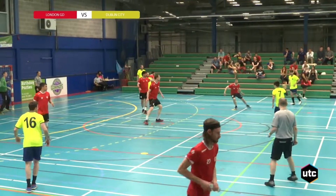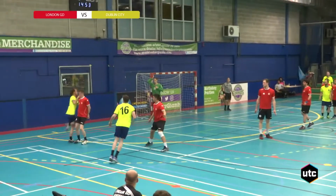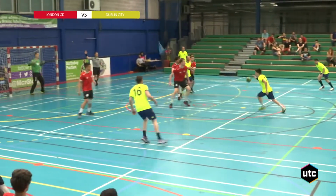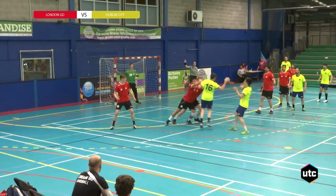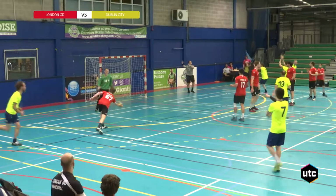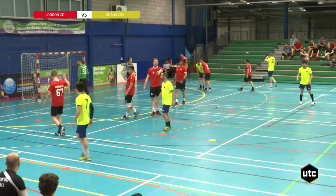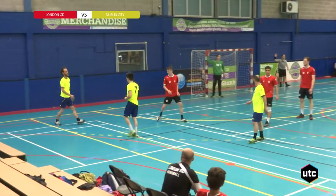Paredes to Zaguier. Zaguier cuts back into the left-hand side. Paredes goes 1-against-1 out to the wing. Shot comes in. No, it doesn't. Back out to Mark Zaguier. The hand is up for passive play now. Paredes tries to break through. It's inside, basketball style. He takes a long-range shot wide to the left. The referees give a corner throw, I believe, touched off a London GD defender.